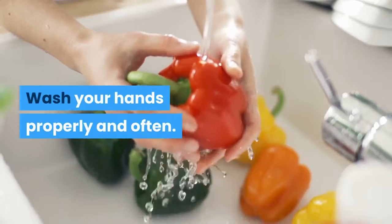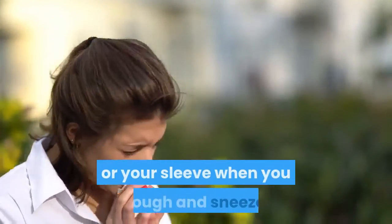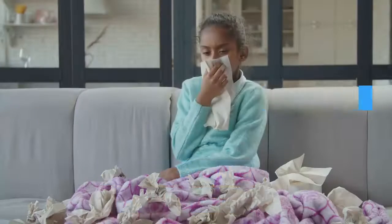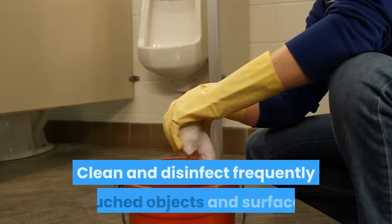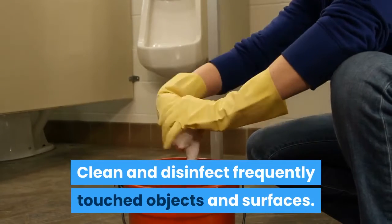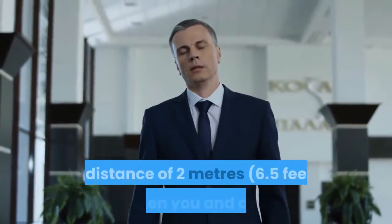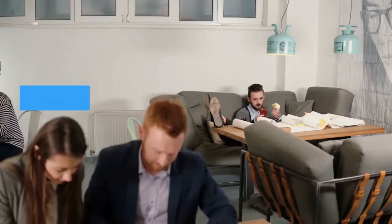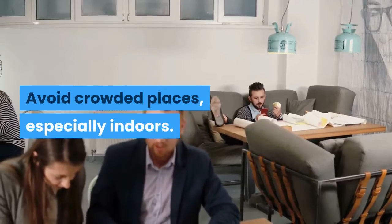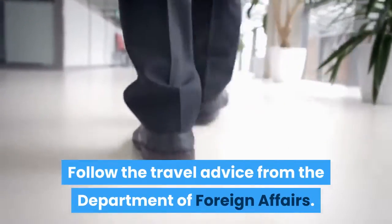Wash your hands properly and often. Cover your mouth and nose with a tissue or your sleeve when you cough and sneeze. Put used tissues into a bin and wash your hands. Clean and disinfect frequently touched objects and surfaces. Avoid close contact with people. Keep a distance of 2 meters (6.5 feet) between you and others. Avoid crowded places, especially indoors. Follow the travel advice from the Department of Foreign Affairs.